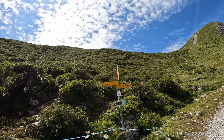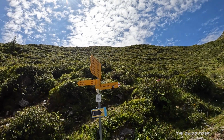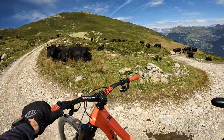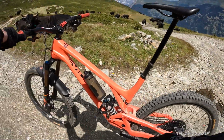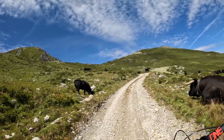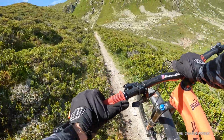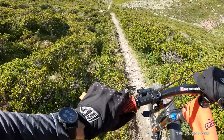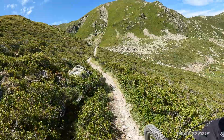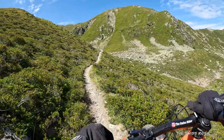So we are here at Écurie de Mille, 2,152. Still an hour 55 to go to Col de Mille without an e-bike, with a coil sprung freeride bike that weighs 17.3 kilograms. Okay, still on the uphill section. Now we are at 350 of D+. Try to keep hydrated, motivated, and let's reach the top.